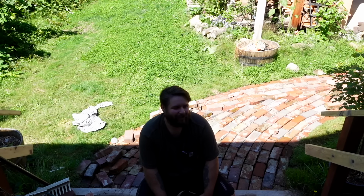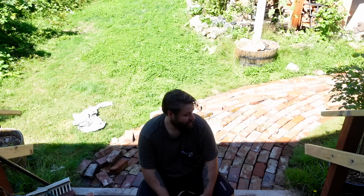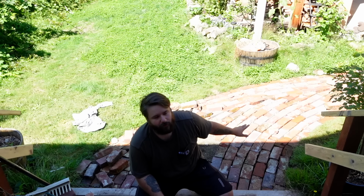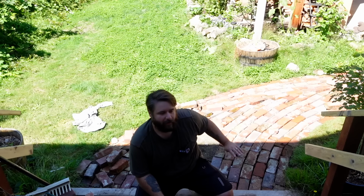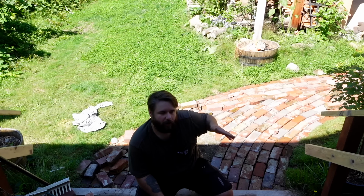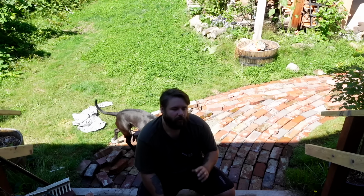So I already recorded a bunch. There wasn't space on the card, so the camera was just on. Wasted a bunch of time there. Today, I'm gonna be fixing this path. I started building it a couple weeks ago and I kind of screwed it up. I ran out of bricks. I built it a little bit too wonky to walk on comfortably. So I went, got bricks, started working on it again.